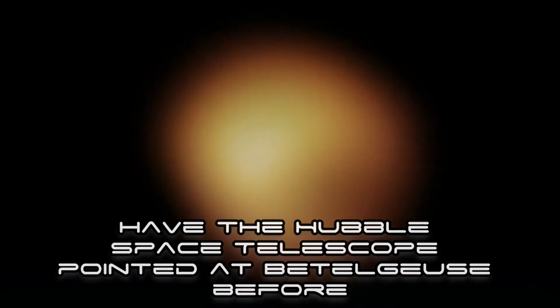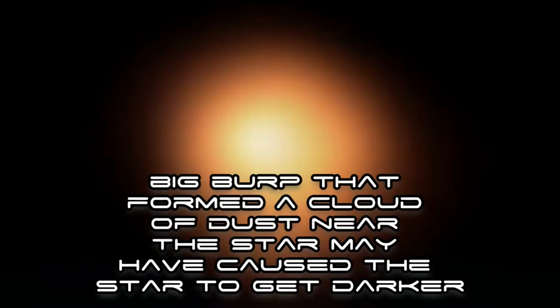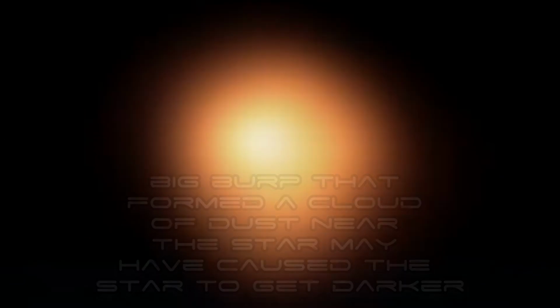An international team of observers happened to have the Hubble Space Telescope pointed at Betelgeuse before, during, and after the dimming event. Combined with some timely ground observations, this UV data indicated that a big burp that formed a cloud of dust near the star may have caused the star to get darker.